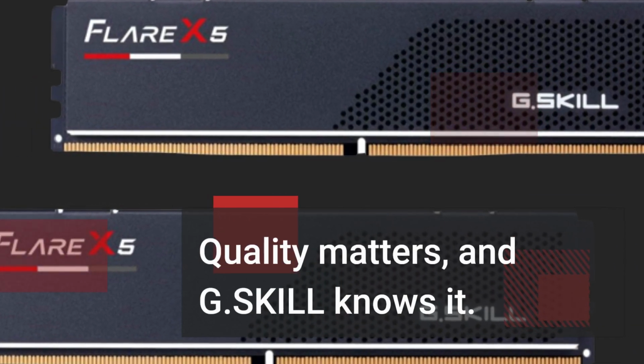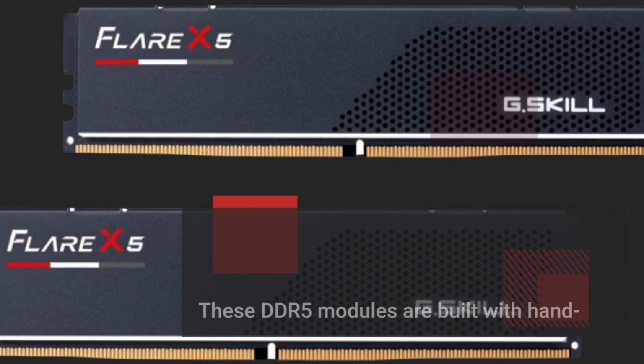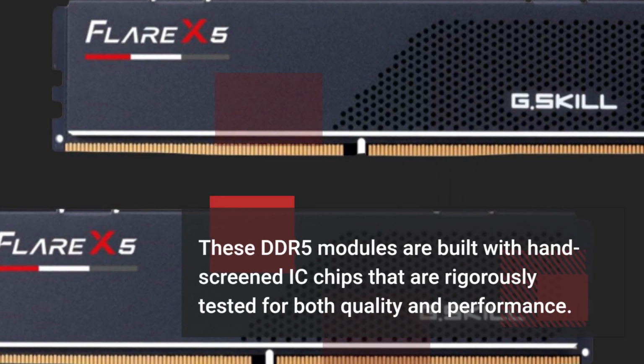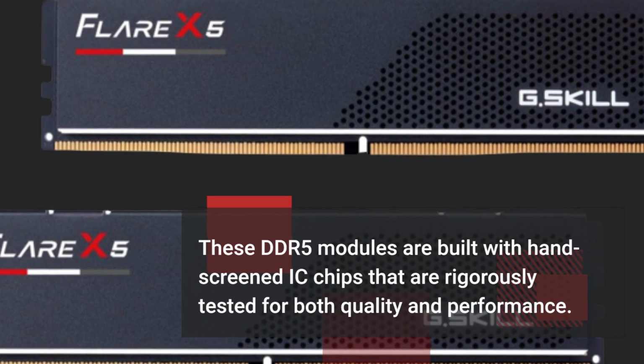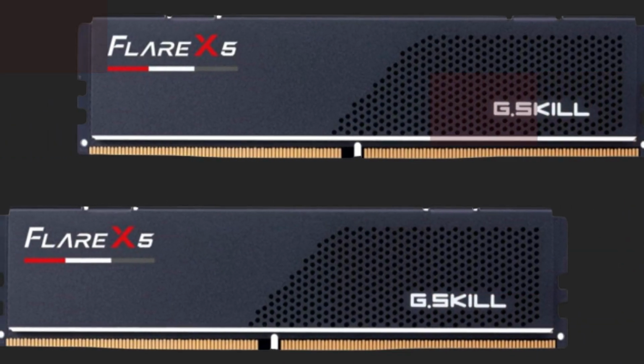Quality matters, and G.SKILL knows it. These DDR5 modules are built with hand-screened IC chips that are rigorously tested for both quality and performance. You can trust that you're getting top-notch components.